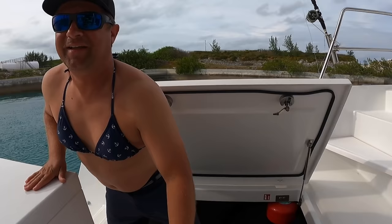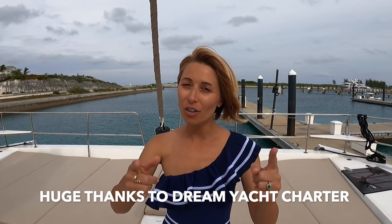This is so embarrassing. All right, you guys, this concludes our tour of the Bali 5.4 six cabin layout. This yacht is for charter with Dream Yacht Charter in the Bahamas.